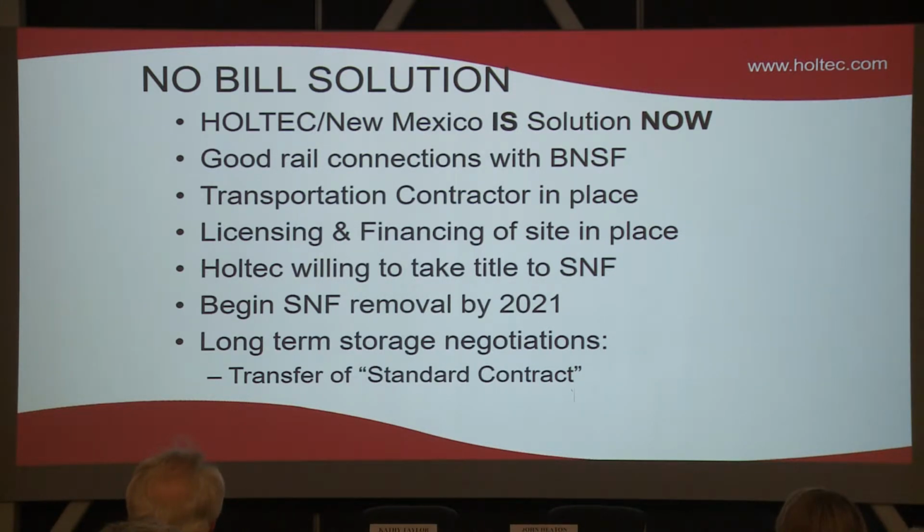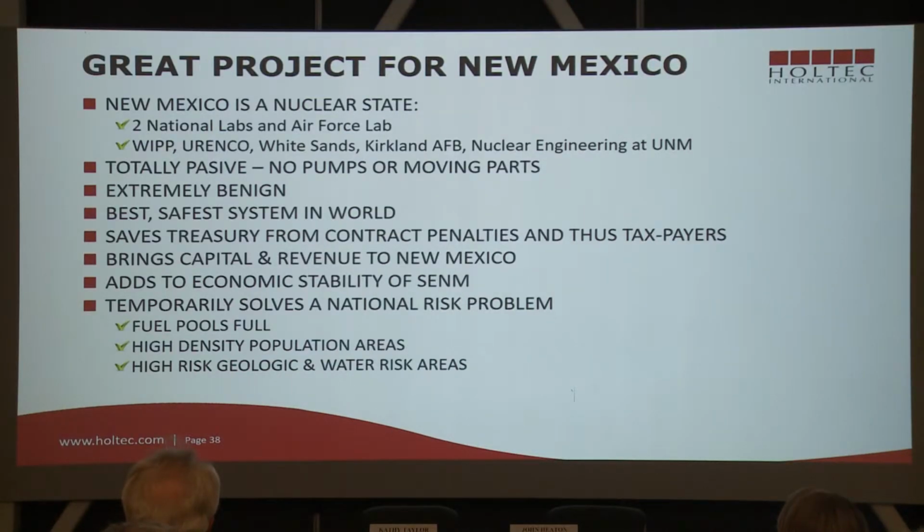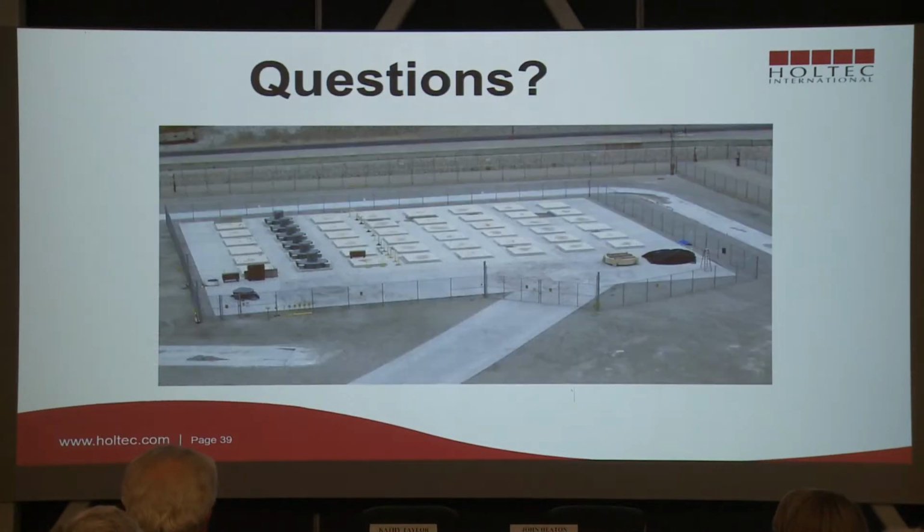They're willing to take over the standard contracts and get involved in all of that. So at any rate, it's totally passive. It's really a good system. We're excited about it, and we think it's moving forward, and we're getting through the licensing process. We think that basically we will be ready to go at the end of 2021 or early 2022.